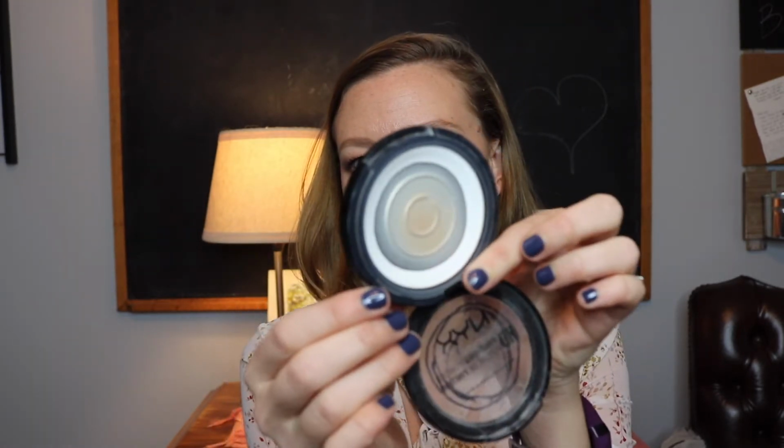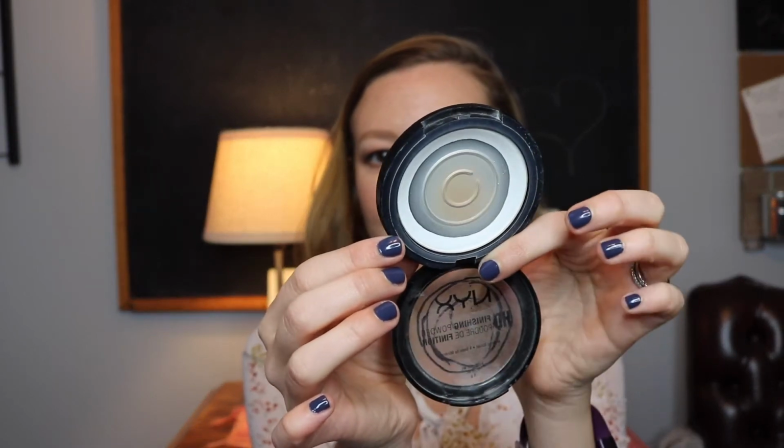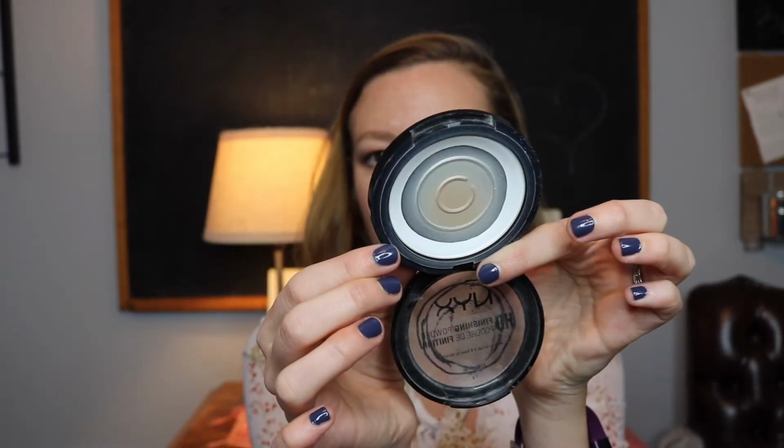And then the NYX HD Translucent Powder. Like I said in my finale, there's a little bit around the rims left. I'm not a repressor. I'm already using a pretty small powder brush to try and get it up, and it's just not working as well. So I'm calling this quits.